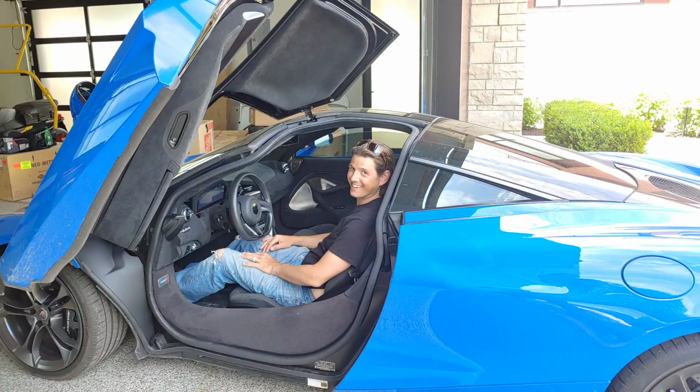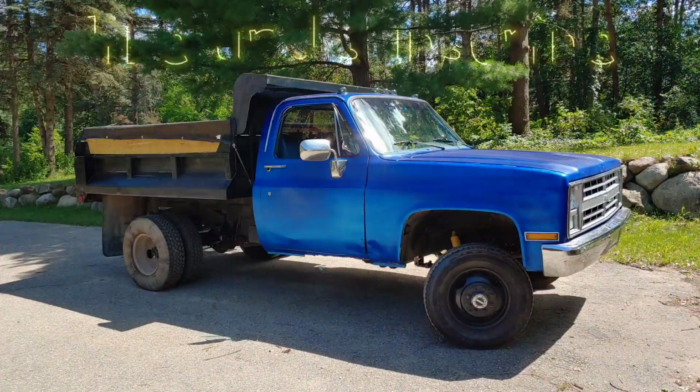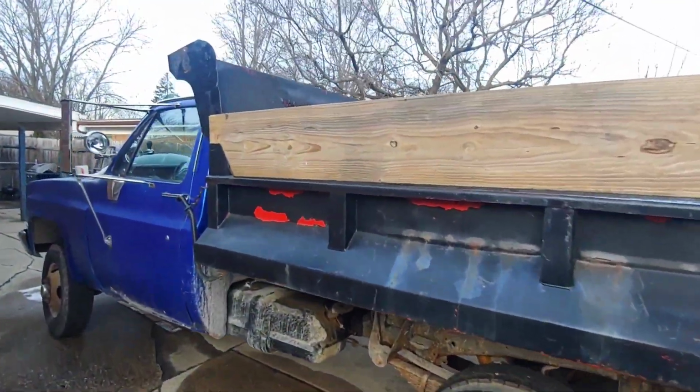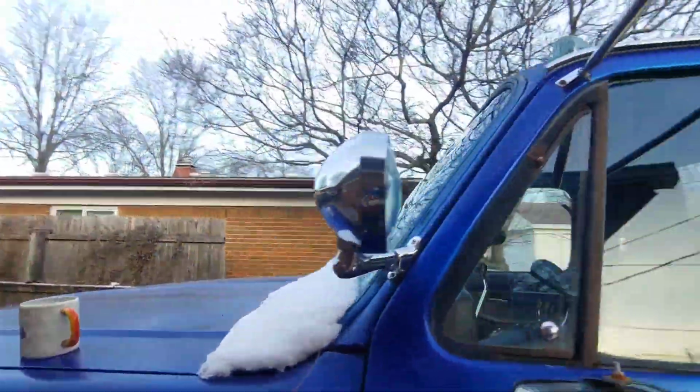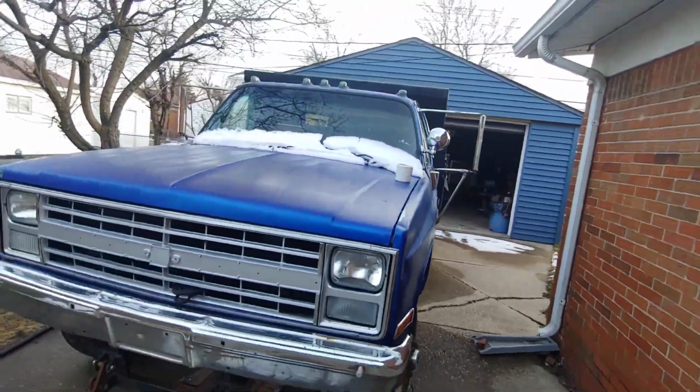You're here with Tom in my dump truck, Dumpy, and I wanted to do a walk around video. I did one. I wasn't proud of it, so I thought today I'd do a little bit better of a job telling you the story with this old beat down project of a truck. It is a 1985 GMC K3500.